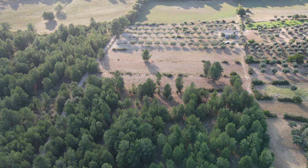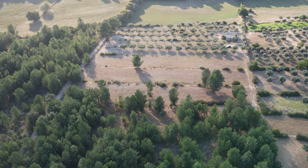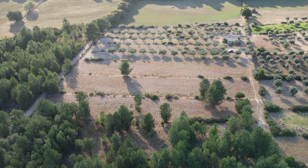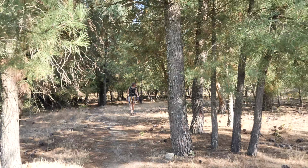And you can section it. And you have good access as well. Here you can get access up. Perfect, and you can section them, one for fruit, the other one for olives, the other one for animals if you want to have some animals. Oh, this is lovely. I love it, it's forest. Beautiful, yes.